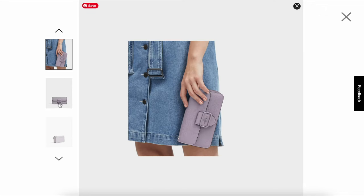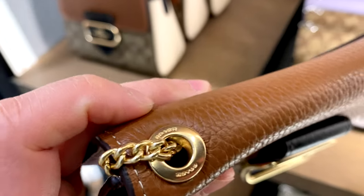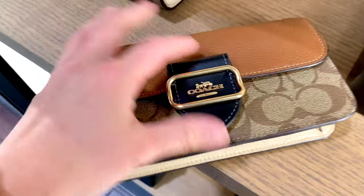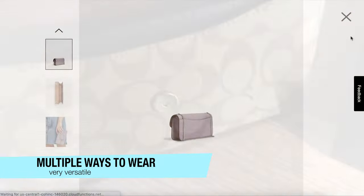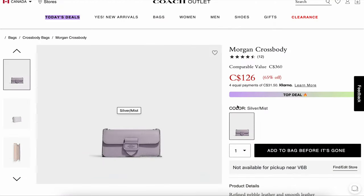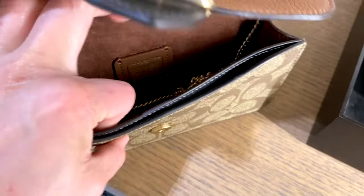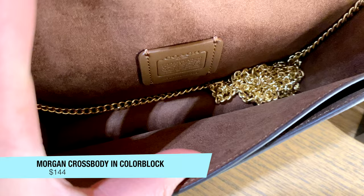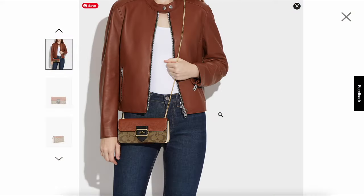This is how it looks as a clutch. Of course, the strap is detachable, and it's just one large compartment with a slip pocket in the front. So you could wear it multiple ways if you like. I love the silver hardware of this. If you're not a fan of the Mist and silver color combo, there's also this crossbody in the colorblock. That's also on sale for $144. And here's how it looks on the model.